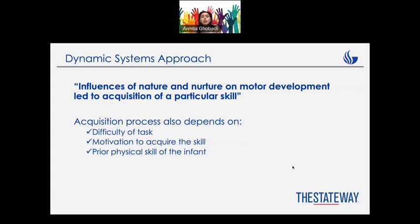For example, if you have a Down syndrome child, they do not have that kind of physical skills and cognitive resources and also biological resources to develop motor skills. So they might be a bit behind. Or if you ask a 1-year-old to run, which might be a difficult task for some of them, they might have some problem picking it up. So we have to be really dynamic whenever we are trying to assess children.